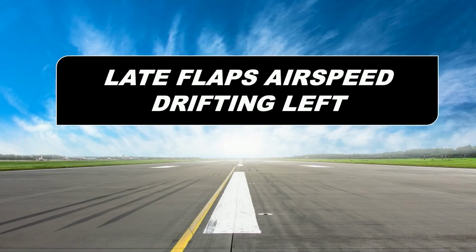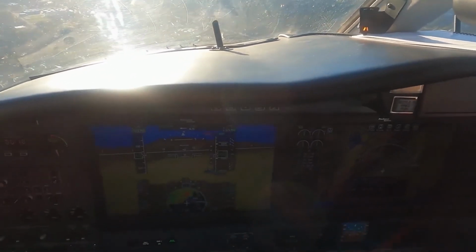The touchdown point limit, I made them do that. It's Charlie. Okay, late flaps, airspeed, and drifting left. Here we go. Right here, flaps to go.